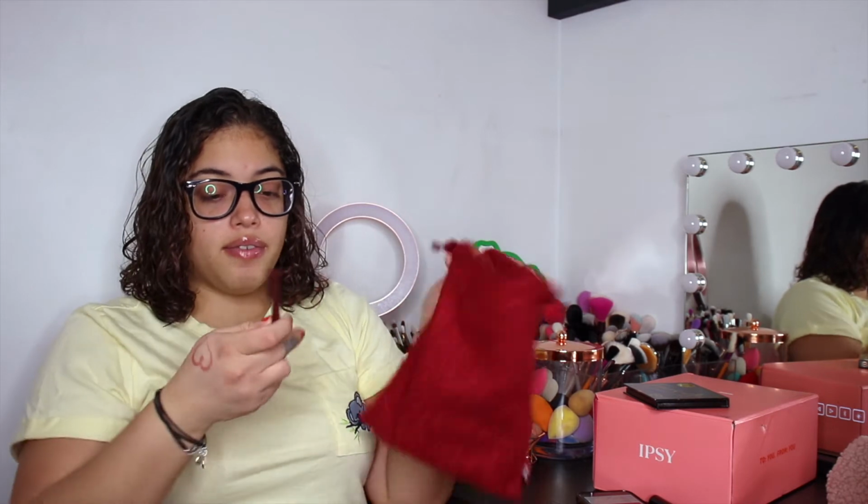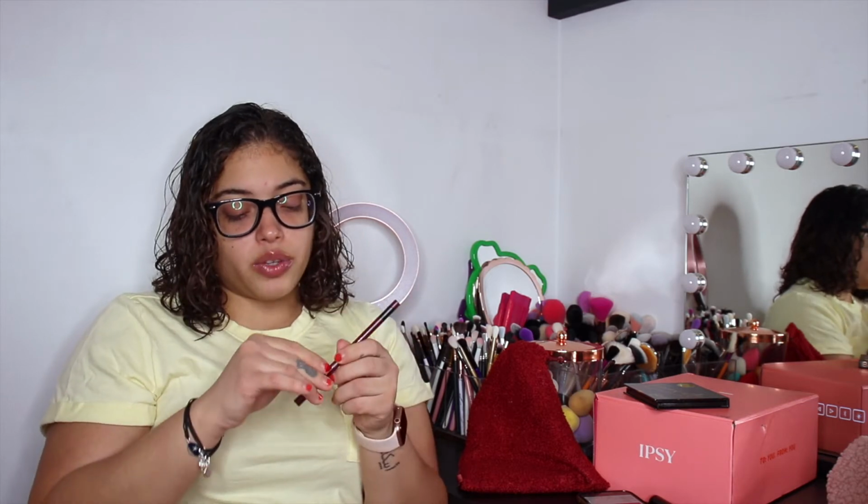The next thing we have here is from Wander Beauty. It's the Skyliner Automatic Gel Eyeliner in the shade Jet Black, which is amazing because if you don't know, I am obsessed with the Tarteist liner, the duo liner, the one that's felt tip and gel liner in one. And I ran out of the gel liner side, so I am in need of a new gel liner. So I think it came just in time. So hopefully it is a good gel liner. Let's just try to open this sucker.